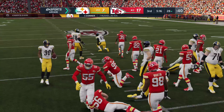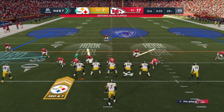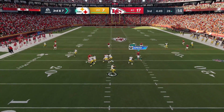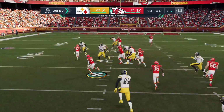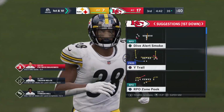And he'll be brought down here at the 28. 4 yards on the pickup there as they get it back to a more manageable 3rd and 7. On the stop. A gain of 4. And it's 3rd down. Now Roethlisberger. And he's going to find his man out of the backfield. That's complete. And it's picked up by the Chiefs. And the return here is stopped at the 35-yard line.